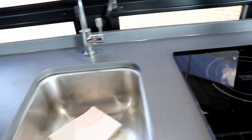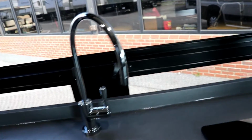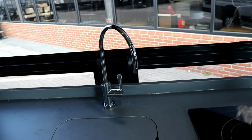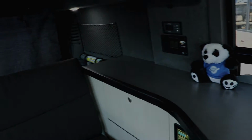You've got your nice little stainless steel sink here with the high-rise faucet, and nice little vent windows back behind it. They're jalousie style windows, so when it's raining you can actually have them out. And look at the counter space you have here.